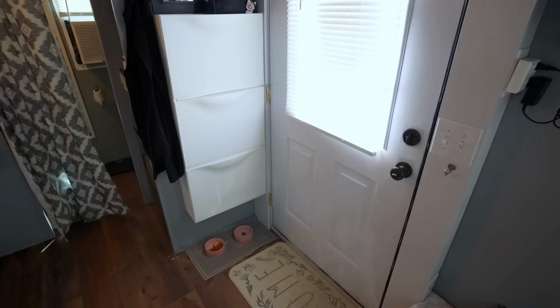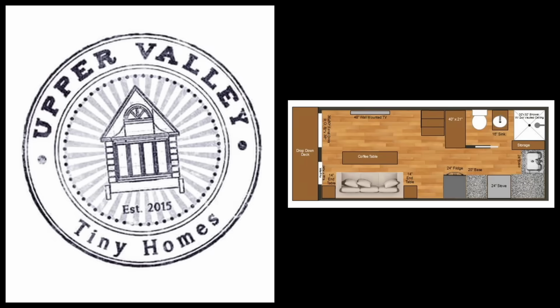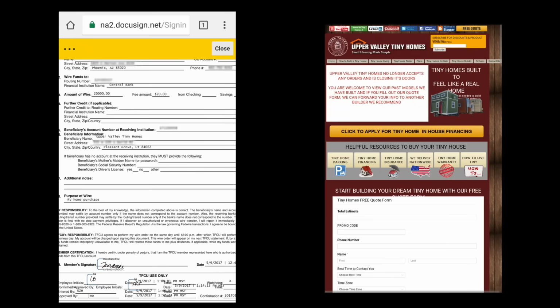In 2017, I had really good credit score, so I went to my bank and took out a loan so I can get a tiny house. And I took out a $20,000 loan from my credit union and found a builder in Utah that was closer to get that house here to Arizona. So I paid him $20,000 in May of 2017.